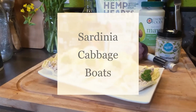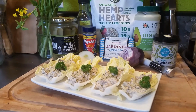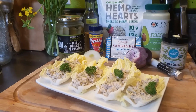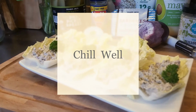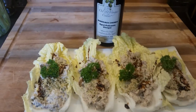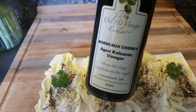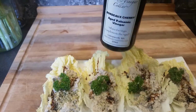Here's what I'm doing with the sardines these days. Mixing it with the avocado mayo, mustard, some Spike, nutritional yeast, dill pickle, daikon, a little onion, and some specialty salt. Chilled really well. And not to forget the final drizzle of this balsamic vinegar that I got in Leavenworth at the oil and vinegar cellar. And this one is the Bordeaux cherry. They are all so good.